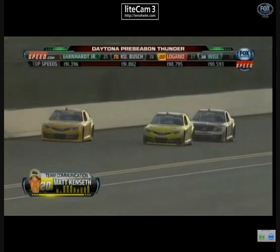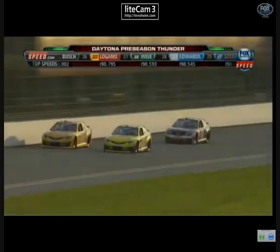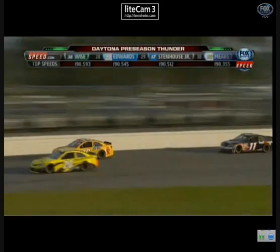That's as close to air traffic control as you'll ever hear right there. Exactly. That's exactly what it sounds like. You lost the 11.